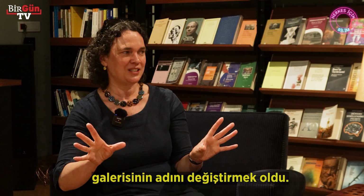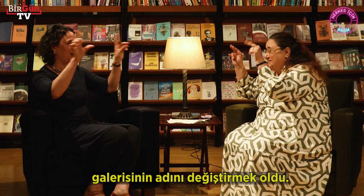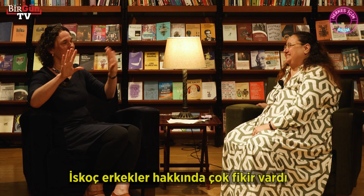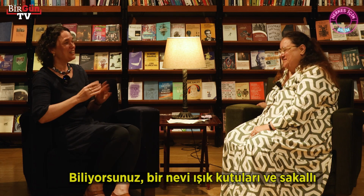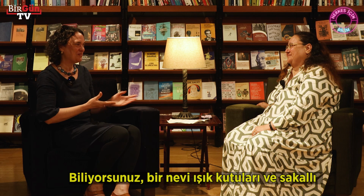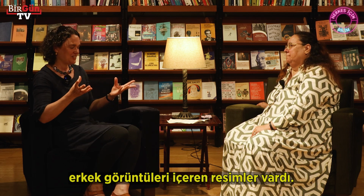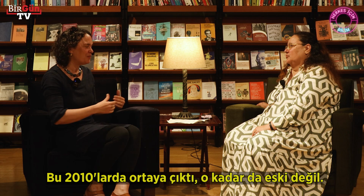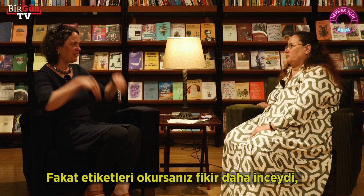So it was very much this idea of Scottish men, and there were these pictures up. Yes. You know, they had light boxes, images of men with beards. Yes. And this only went in, you know, the 2010s. It's not that old. Okay. But that idea, it was more subtle if you read the labels, but that's the impression you got. Yes. These men went out, they discovered, they brought it here.